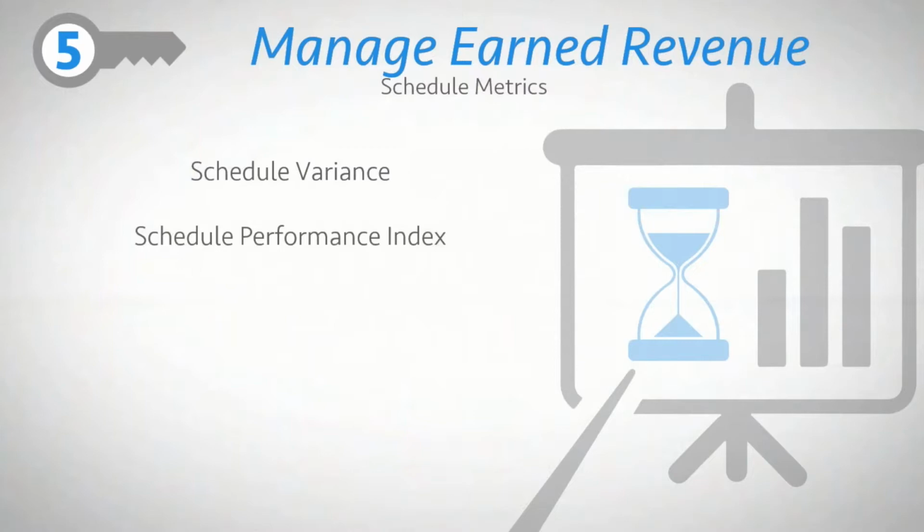This metric provides a normalized assessment of whether a project is ahead of schedule or behind schedule. That is, if the ratio is greater than 1, the project is ahead of schedule. But if the ratio is less than 1, the project is behind schedule.